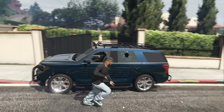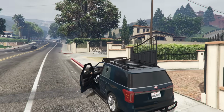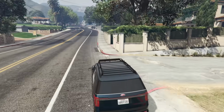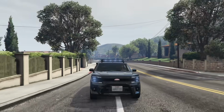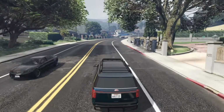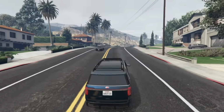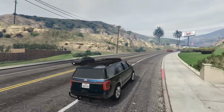It can take 4 RPGs. It's also quite quick. It's not too bad. It is all-wheel drive. It is pretty good off-road. I feel like the customization could have been a tiny bit better with it, but I will take it for sure. And for under $2 million, getting an Imani Tech capable vehicle is a pretty good deal in my opinion.